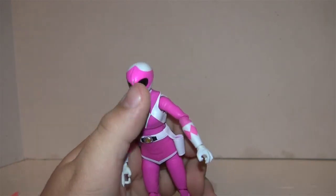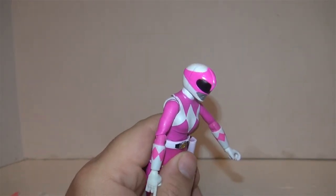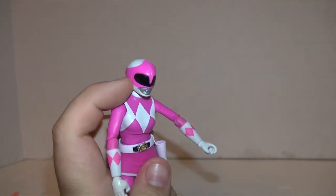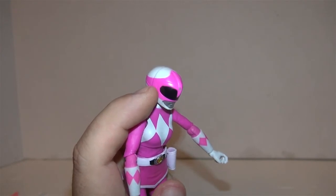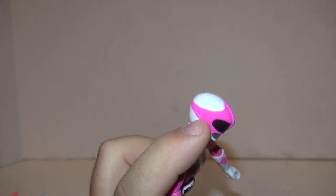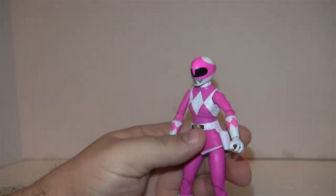The top of her helmet does have that ridge for the pterodactyl, but it seems for some reason a little smoother than it should be. I do find it interesting that there is an opening crease, if you can see it right there. I might have to zoom in a little bit, but there's a crease there where the helmet would actually open. That's a nice little detail.